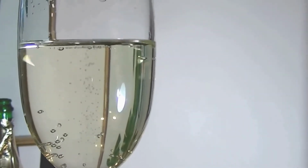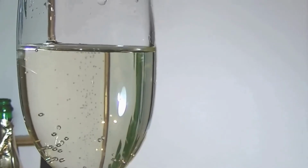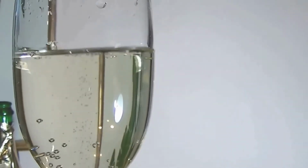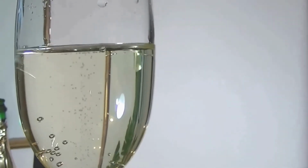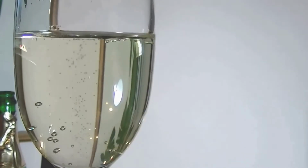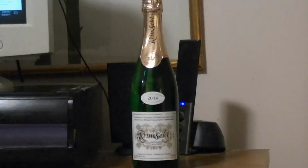I say this is a good wine, and it is one that you can drink now, but if you want to put it aside, there may be some potential for it to age. All in all, a good experience.